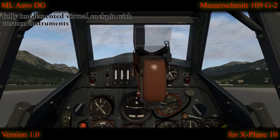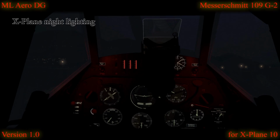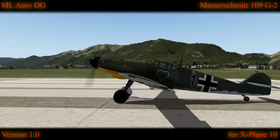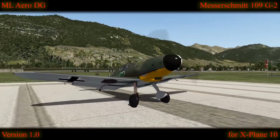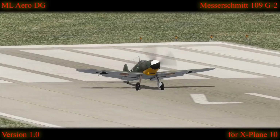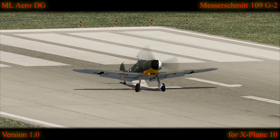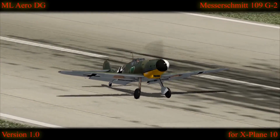Next up, the ME-109BF, also for X-Plane. MLADG. Now, I'm not sure how you pronounce that, but the spelling is MLADG. That's the name of the company. They have released their ME-109BF, a recreation of one of the most famous German fighters from World War II. The X-Plane version recreates the G2 model, sporting a V12 DB605 engine with 1,455 horsepower and a top speed of 685 kilometers per hour.